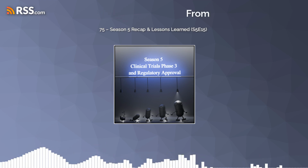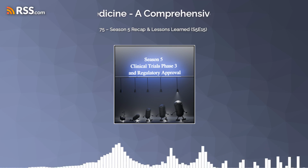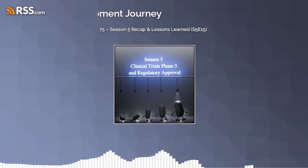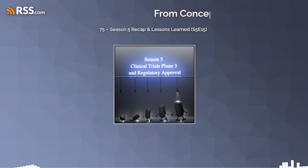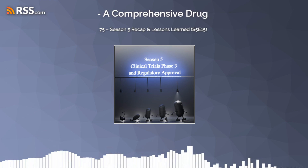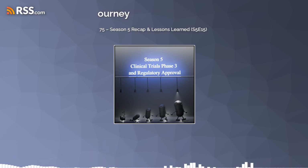And another thing that really struck me is the incredible level of collaboration involved in this whole process. Absolutely. You have scientists, clinicians, regulators, patients, advocacy groups all working together. Yeah, it's really a team effort. It is. Now, as we look to the future, what are some of the emerging trends or technologies that you think are going to shape the world of drug development? Well, I think artificial intelligence is going to play an increasingly important role. AI. Everyone's talking about AI these days. It's already being used in some areas of drug discovery and development, but I think we're only just scratching the surface of what's possible.